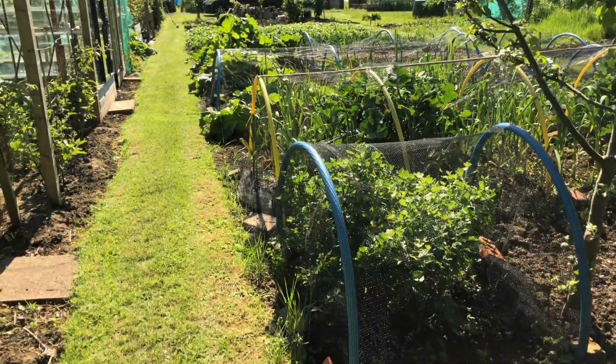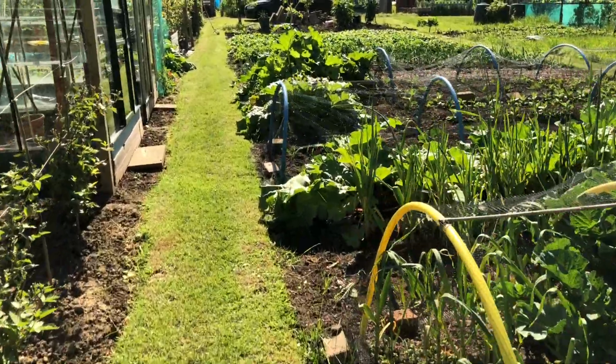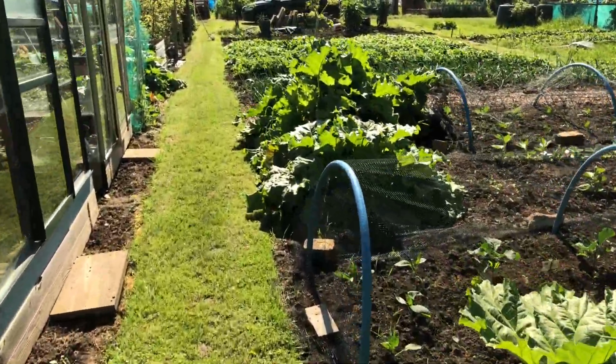It's hard work, so I thought I might flip this camera around and for once show the fact that I actually do something down here, instead of just talking into this camera and then showing you what I've been doing afterwards. So I'm going to give this a go. I've not done it before, so bear with me. Alright, we'll just have a wander up here. Blimey, it's absolutely beautiful.